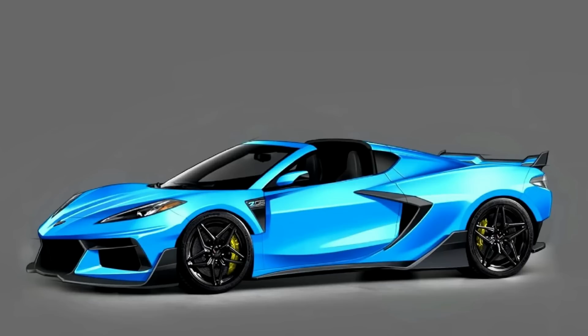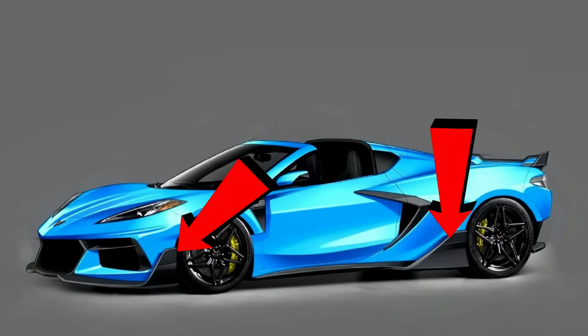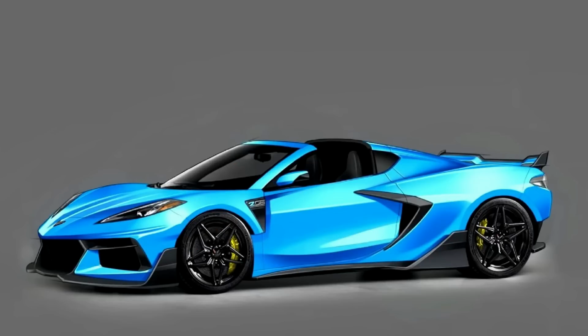Now what I think is really cool and what is very likely to make it to production is the front splitter and canards, as well as the side skirts with the flared end on the back. That to me just screams Z06 aero, because the C7 Z06 did something very similar with big canards in the front. The Z06 was the first one to add side skirts as standard, so yeah, very, very likely we're looking at something that looks much like what the Z06 will look like.